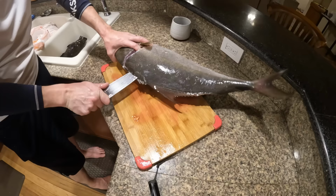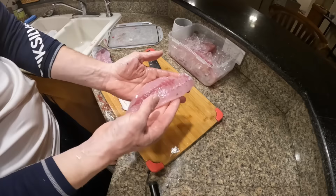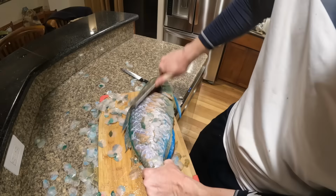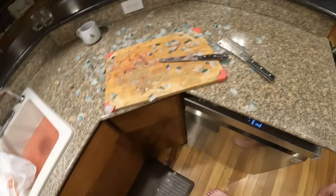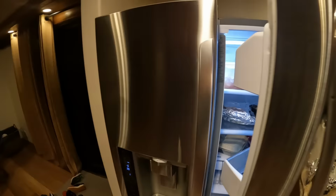All right, guys, we're back at the house and I have a bunch of fish to clean, but I don't have a fillet knife, so this is gonna be interesting. All right, that's the uku. Oh, I don't think I'm gonna get my deposit back. Okay. It's been a long day.